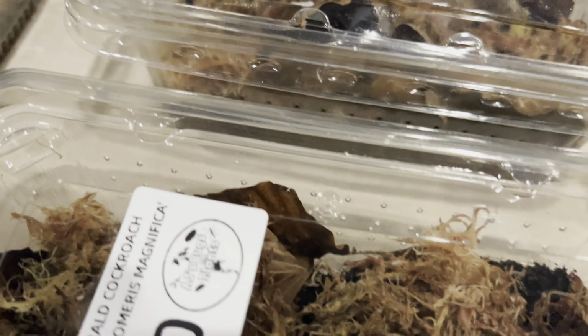Here we've got various different bits and bobs. Let's see if we can see anything nice. Oh look, they've got some Halloween hisses.